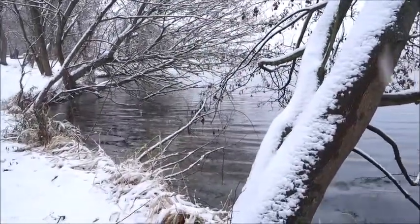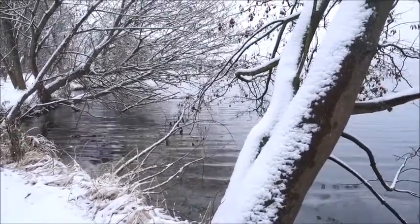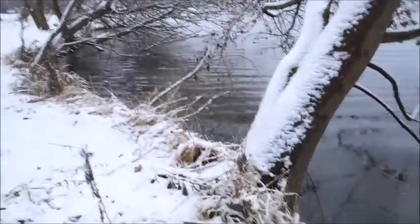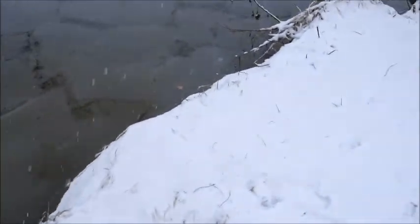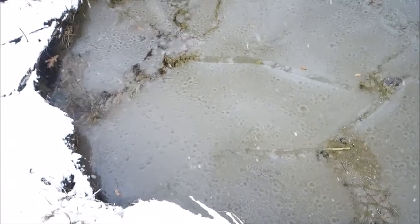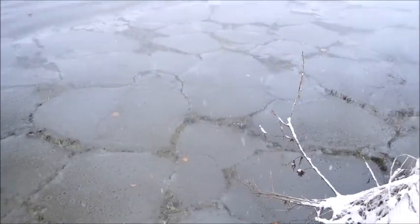I often came here in summer, but it looks so different. It's not as cold as this, the water would be like ice, just some small ice plates here.